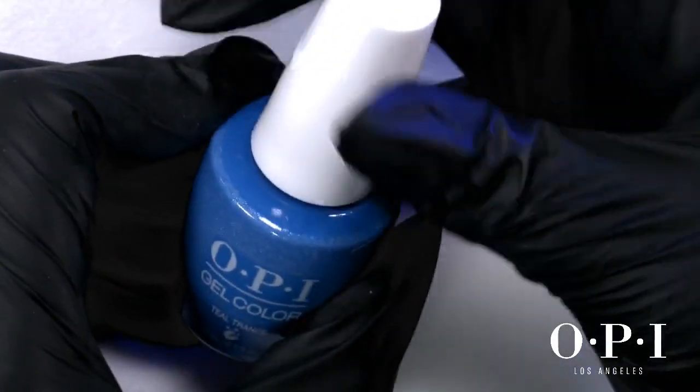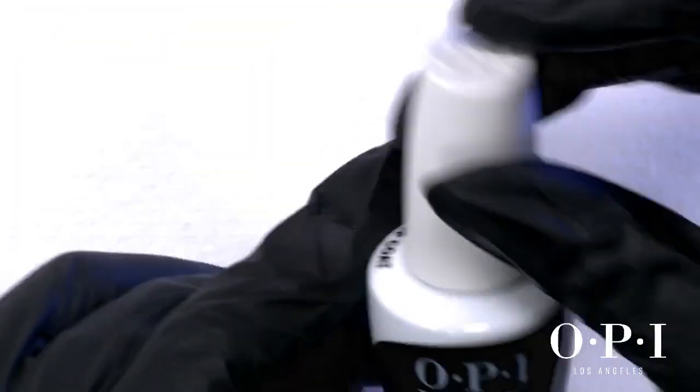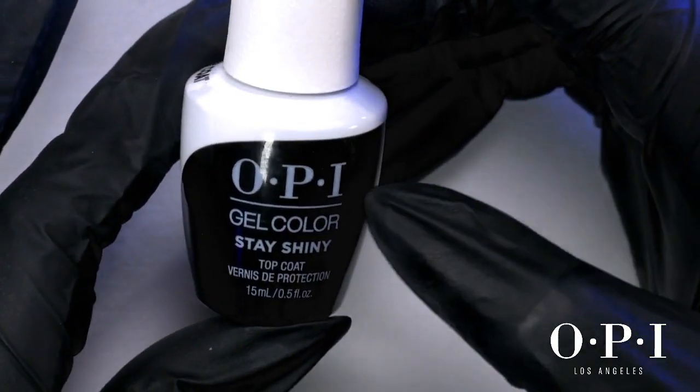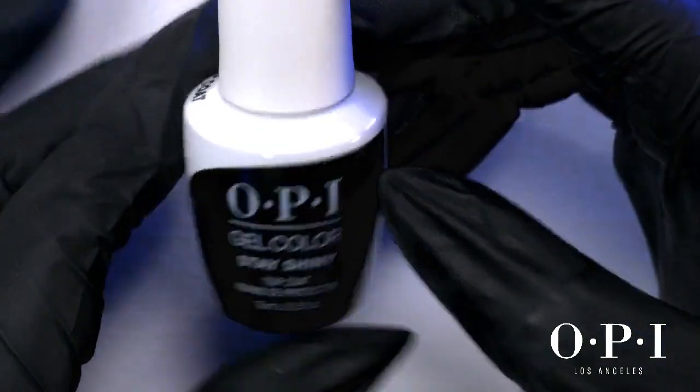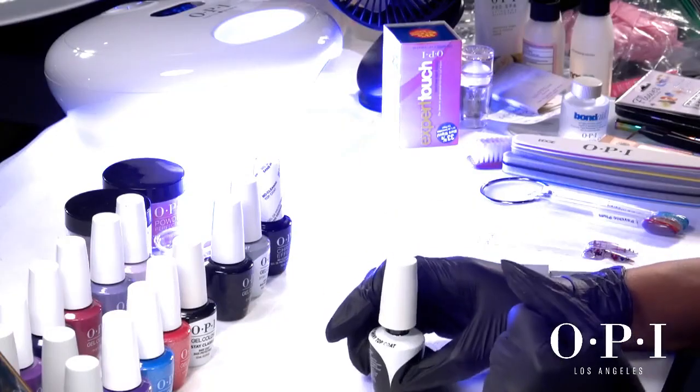All right, and then we're going to cure that for 30 seconds in the OPI LED light. And after that's done curing, you want to go ahead and use your favorite OPI gel color top coat. I'm going to be using OPI gel color Stay Shiny top coat and apply a nice even coat in order to finish off your nail.